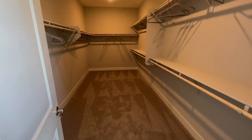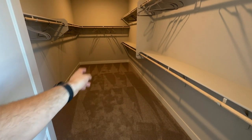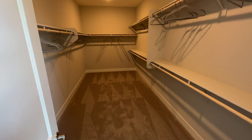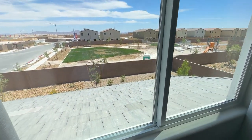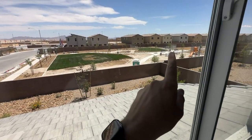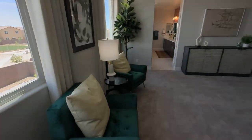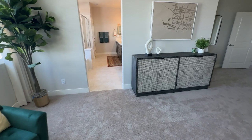Shoo, that's like 16, 17 feet deep by about 7 or 8. It's gonna be a lot of clothes in there. Right behind these model homes, they're building a little park. There's also a little dog park right there. As you can see, it's gated. That's nice. Any dog owners will love to live up here.